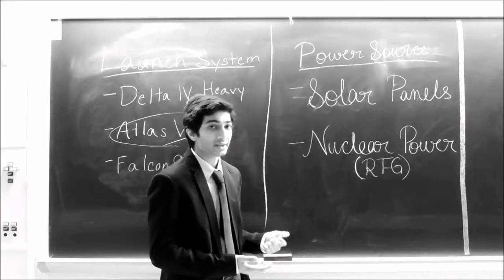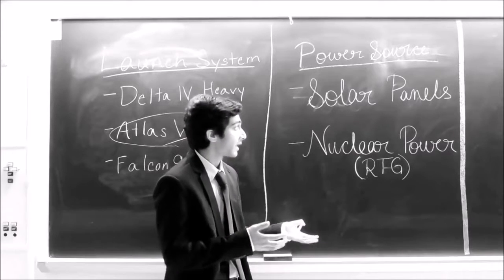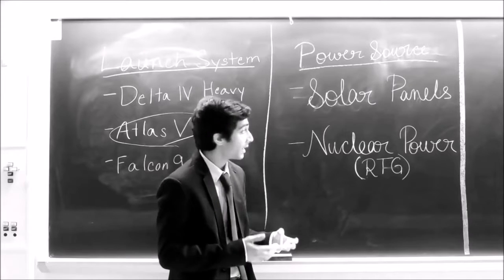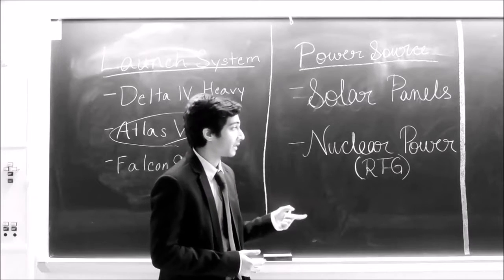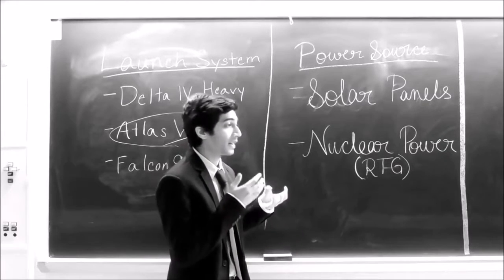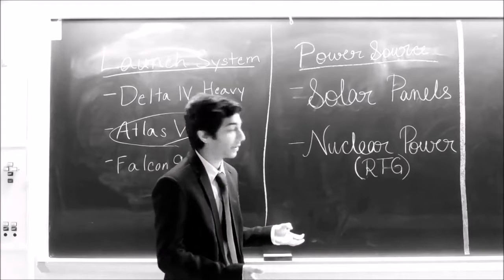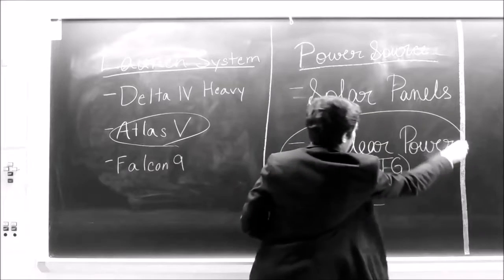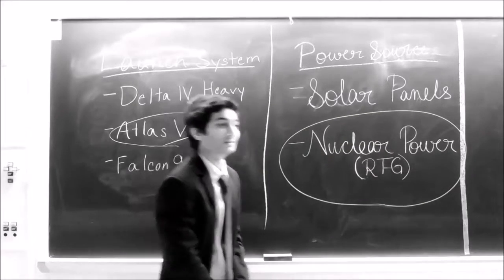Researching that, we realized that NASA said that they were pushing the use of solar panels to their absolute limit when they sent Juno with solar panels. And so we realized that in order to go to Enceladus, which is way beyond Jupiter, it would be an easy decision to use nuclear power as a power source.